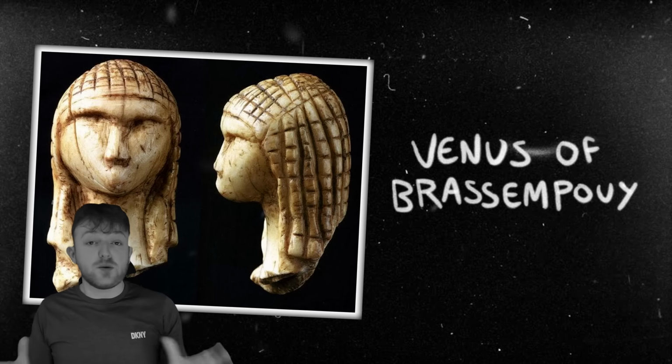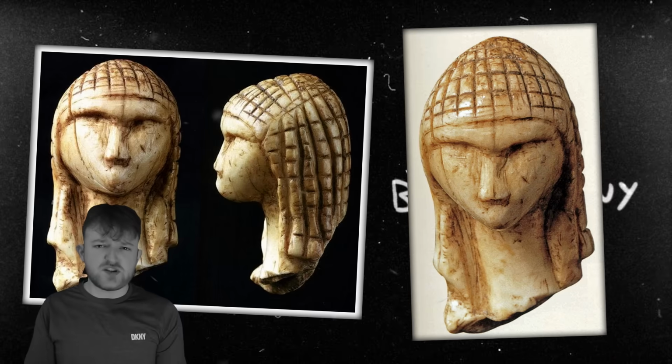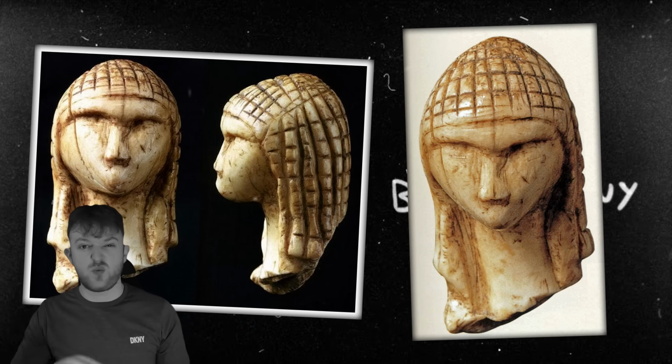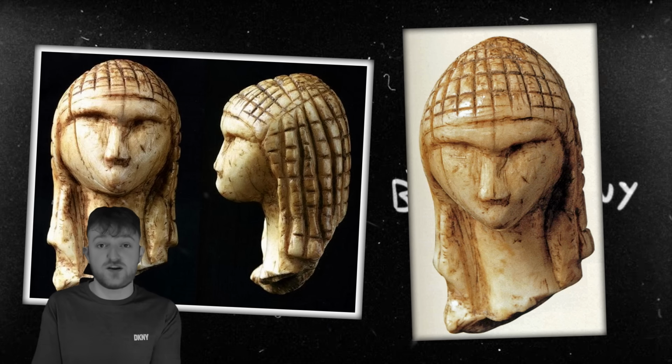The Venus of Brassempouy is another ivory carving made around 25,000 years ago that depicts a female face. It looks like it broke off a larger figure at some point, and we can't tell if it has hair or a wig or a headdress, but it's undebatably a face. So we did make detailed depictions of humans.